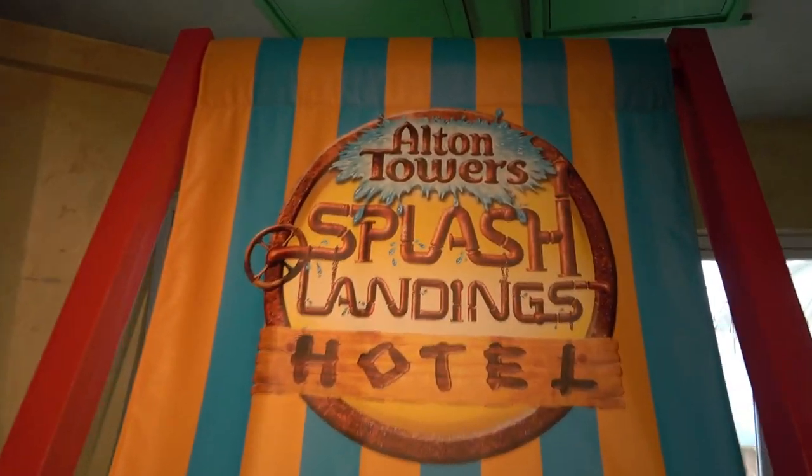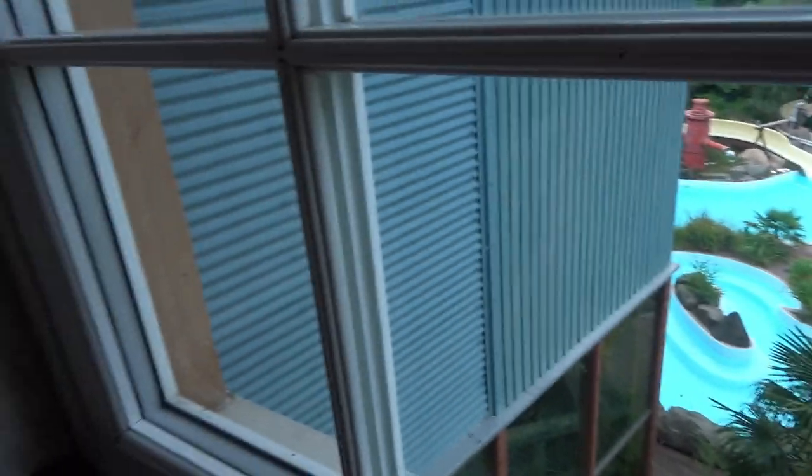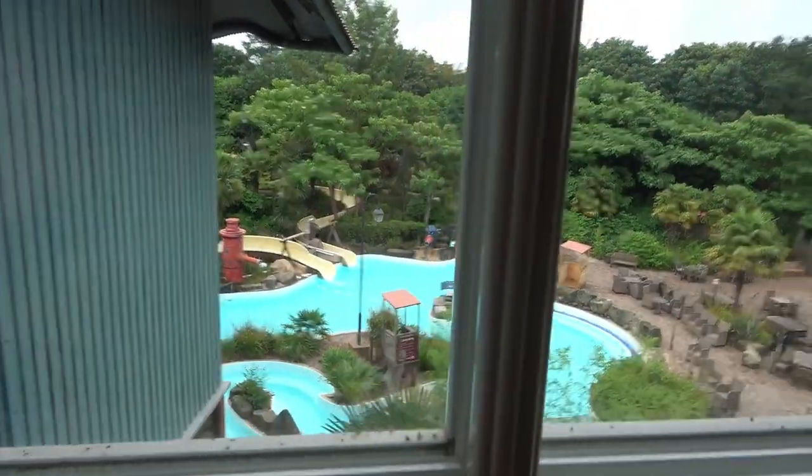But let's show you around the Splash Landings Hotel at daytime. So first off, we're just up the staircase, but I think you get one of the best views of the outdoor area. Now, I don't know if we get to the bottom, whether you can get out, obviously we will if you can. But look at that outdoor section, it looks absolutely awesome.